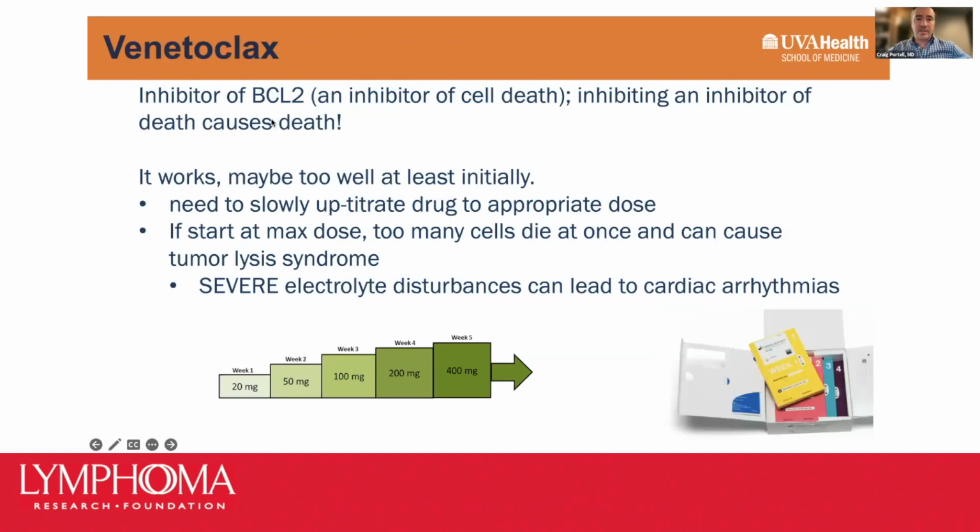Venetoclax is an inhibitor of BCL2. Again, it inhibits an inhibitor of cell death, thus causing cell death. It works quite well to kill the cancer cells, different than BTK inhibitors, where our goal is to control cancer. With venetoclax, our goal is to kill the cancer cells.